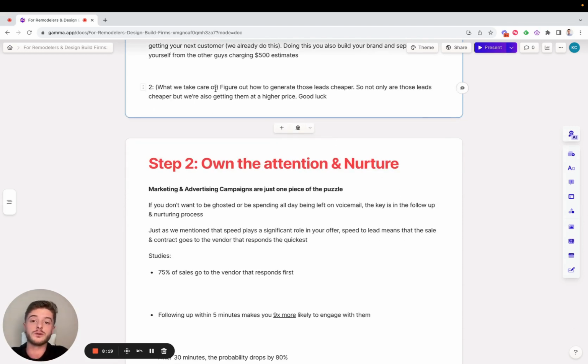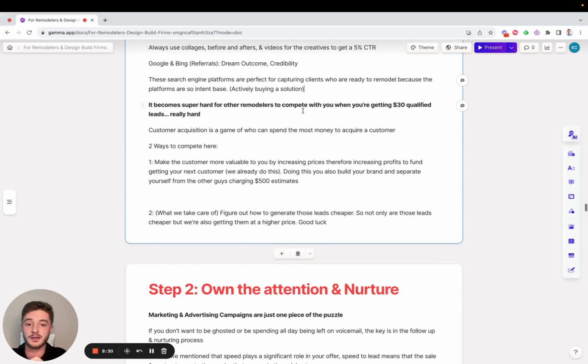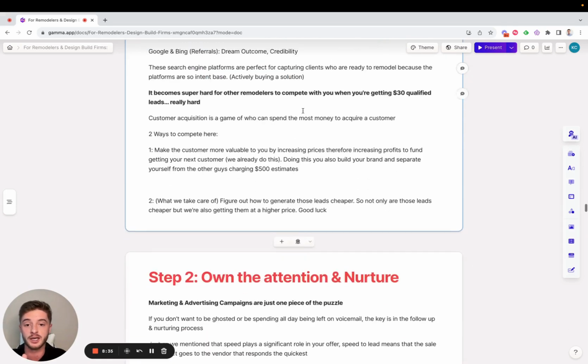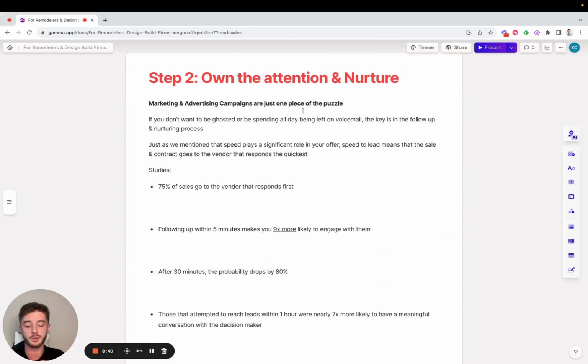And so number 2, really what we take care of is figuring out how to generate those leads cheaper. So not only are those leads cheaper, but we're also getting them at a higher price. And really formulating this all together, it's really hard to compete. And honestly, good luck competing with somebody in your area who's doing this. So that's just building a database and going over an atomic offer.